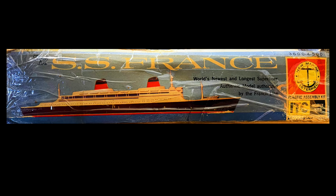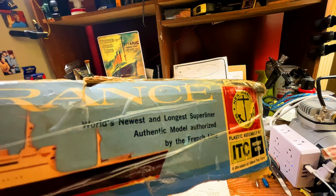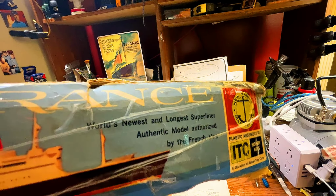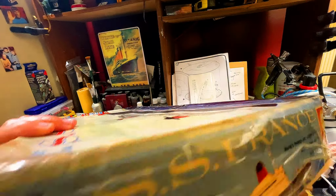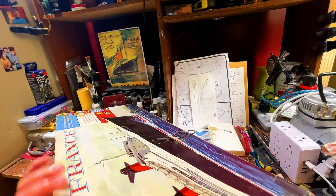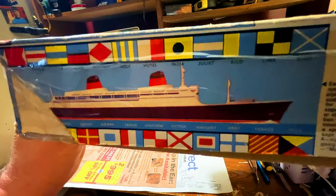On the ends of the box, you can see the illustration of the ship, the model, and you can see the newest and longest superliner, authentic model, authenticated by the French Line. Let's see if both ends of the box are the same. They look pretty much the same on both ends. So let me show you the other side of the box, and again, we'll do a long shot, try to get it in frame for you guys.